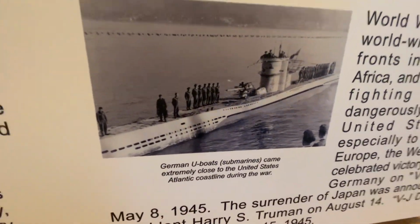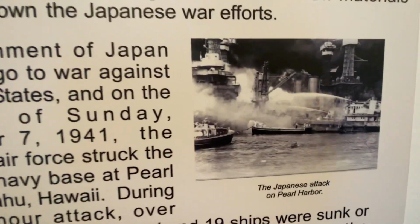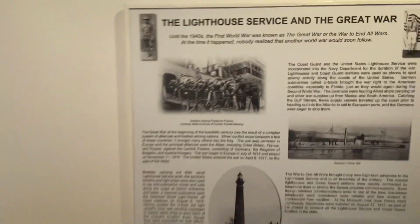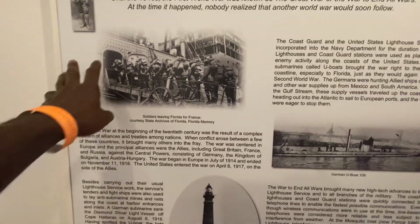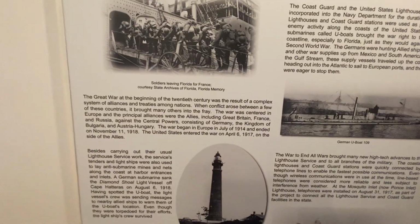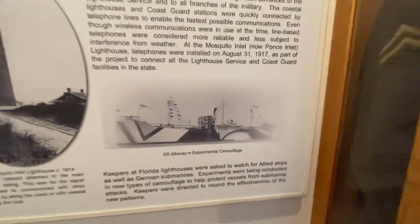German U-boats. Japanese attack. The lighthouse service in the Great War. I still have to see these ships, this strong metal and steel. Even after all that, it's so sad, history. At the same time, it's so amazing that they preserved this so we can see it.